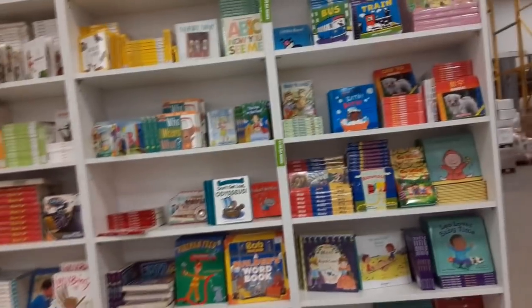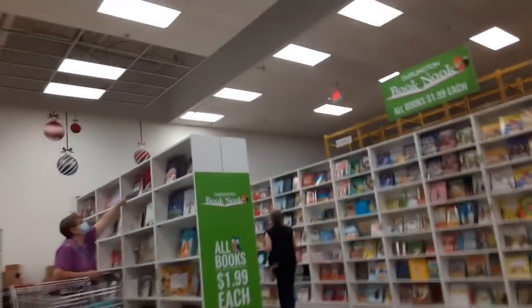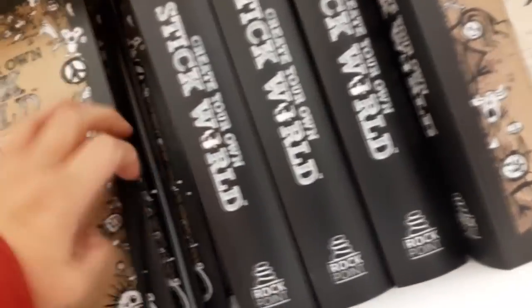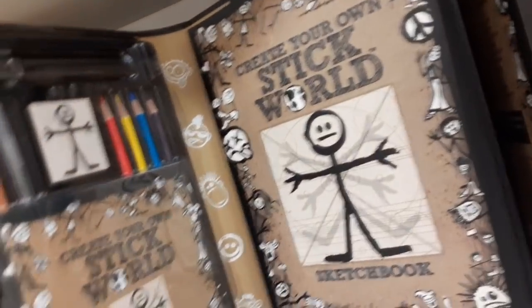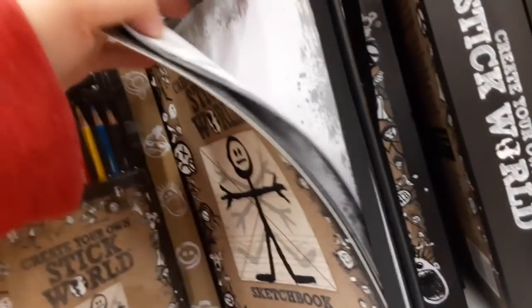We're gonna go back to the books and just take a little gander. They really do have nice books here. Very low price of, I think, $1.99. Let me see, yep, $1.99 each, all books. So, let's see, I saw this right here and I got this for a present. It's create your own stick figure. Thought someone I know would have fun with this. So I did grab this. Thought it was cute.